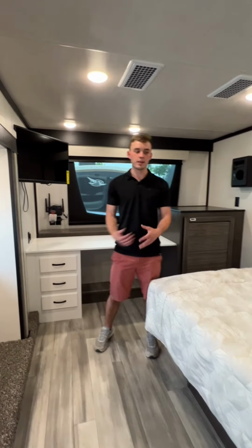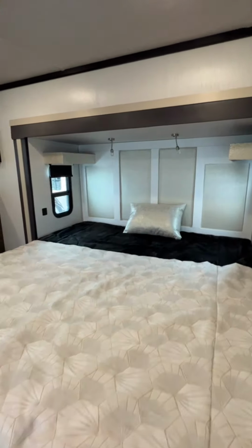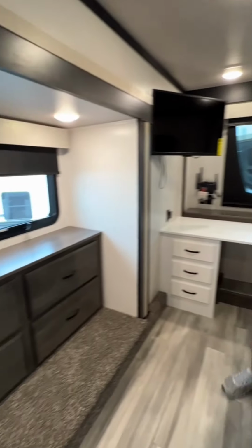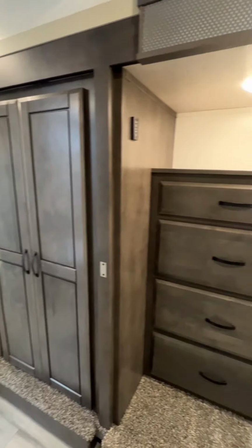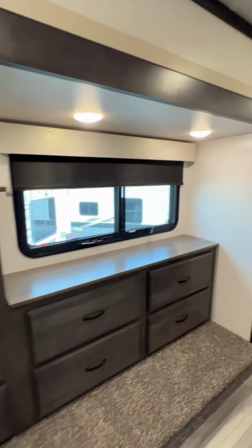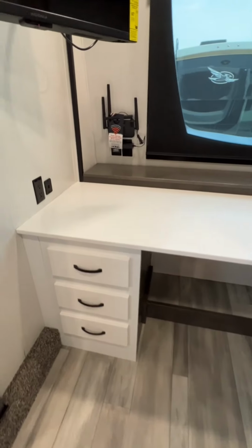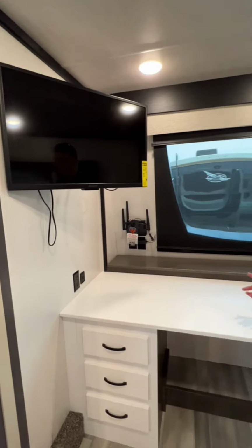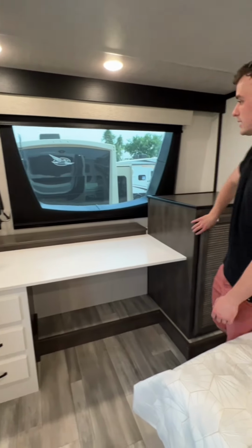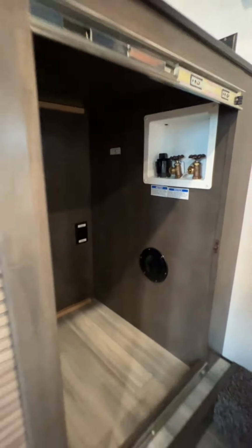We're in the master bedroom and this does have a king mattress. And behind you, you have a full closet there and a slide, and then tons of drawers for storage. This does have a desk, so if you live in an RV full-time or you just need a getaway for an office, this would be the perfect fit. This does have washer dryer prep. You could put a combo unit in there.